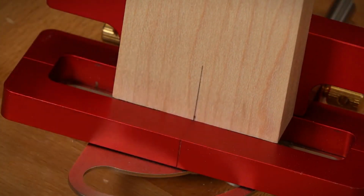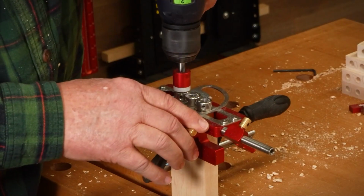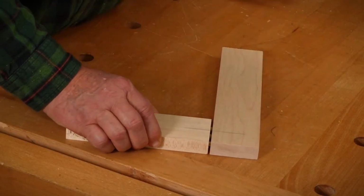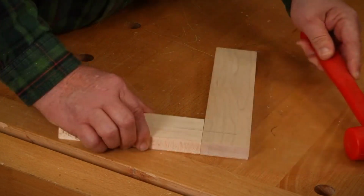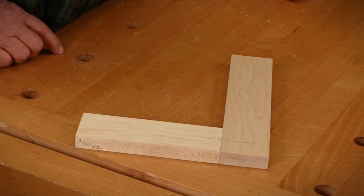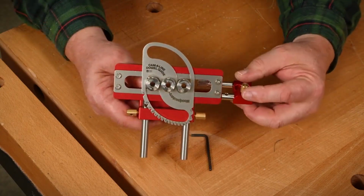Whether you're a seasoned woodworker or just starting out, this tool is guaranteed to take your projects to new heights. Plus, with its sturdy fence and flexible stop system, you'll wonder how you ever lived without it. So go ahead, unleash your creativity, and let the Cam-A-Line Dowel Guide transform your woodworking dreams into reality.